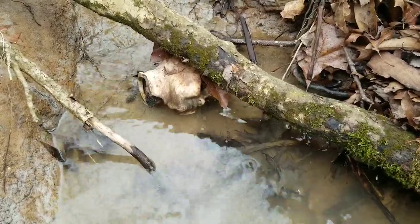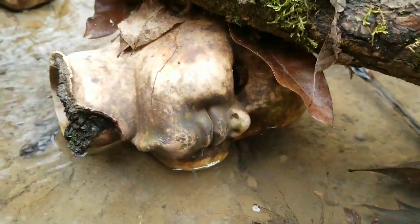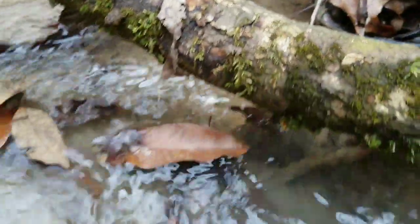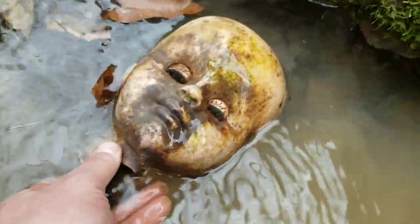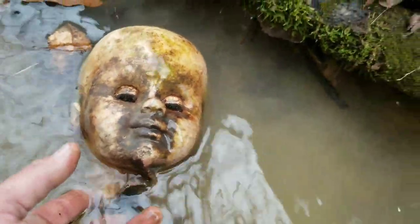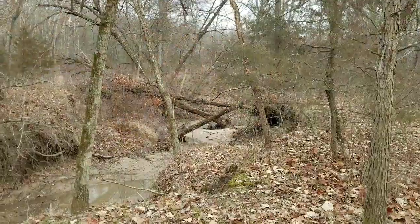Alright, let's go in and see what kind of creepiness we just found. Whoa, that's creepy. Anytime you find one of these old creeps, old dowel head. Yeah, gonna keep walking. Let's get out of here.